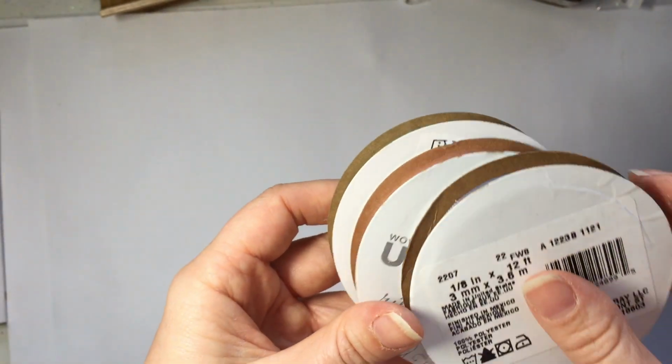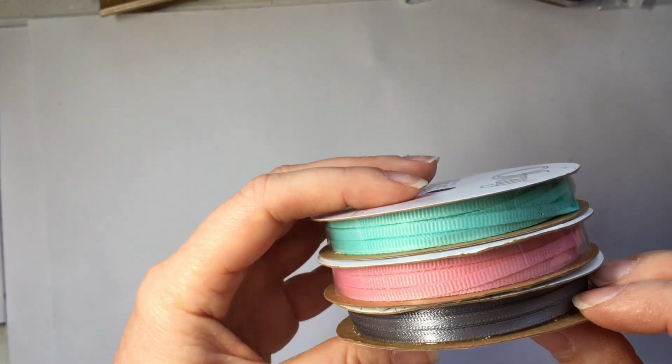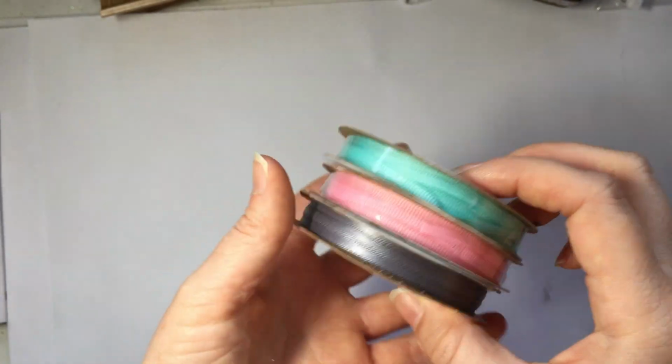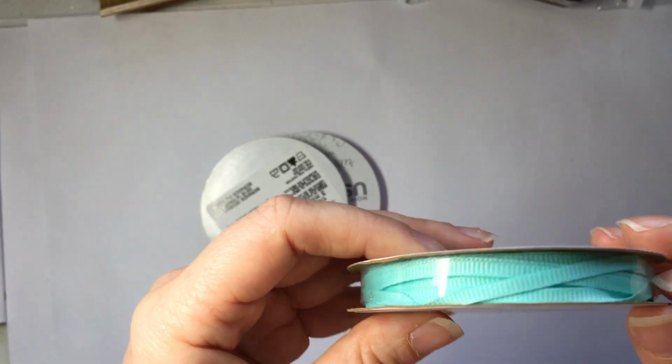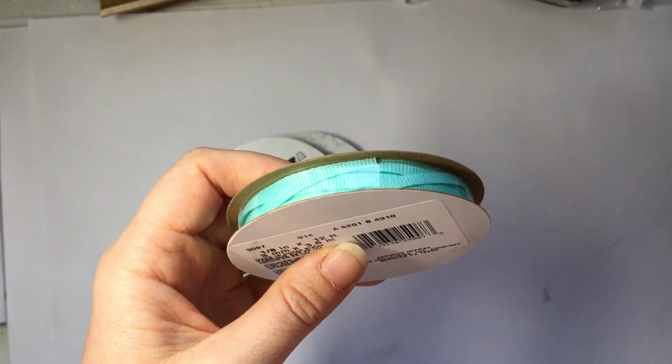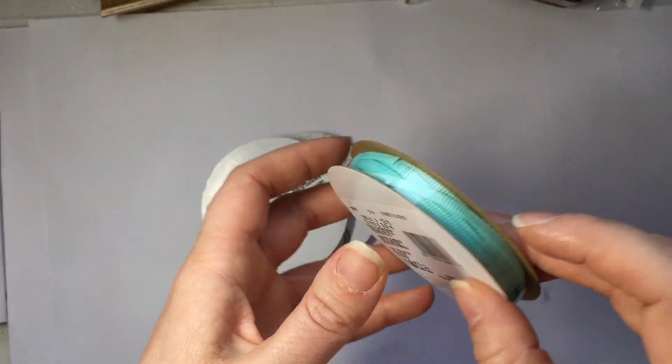They did have reels of ribbon, buy one, get two free. So I got three and I decided to go for this really narrow one. It was $1.99 for three, and then I had 20% off on top of that. So everything I bought from Joann's was only $5 for all of it.